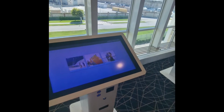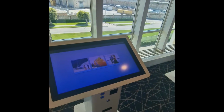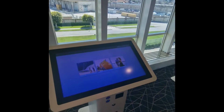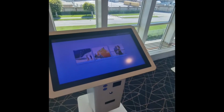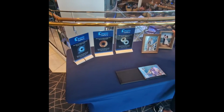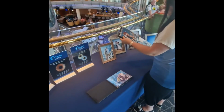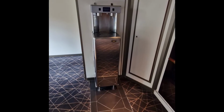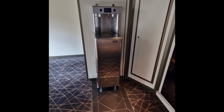You can also book internet packages. I think there's 3. I think the dearest one is for 5 GB. I think it's £95. Also on deck 5, you do have the photo gallery, where you can have your pictures taken by a professional photographer. There is a water station on every floor, every deck.